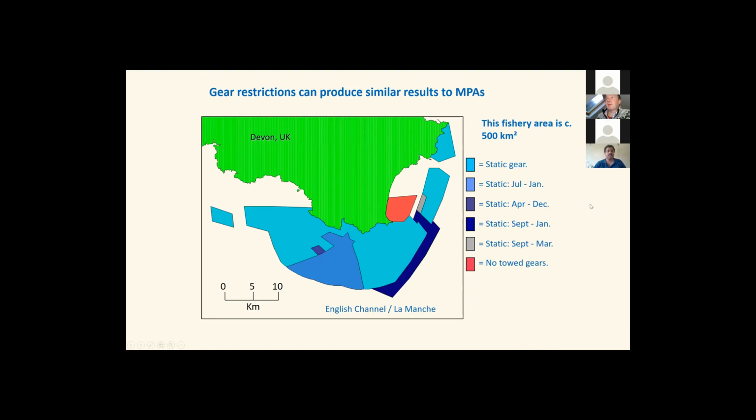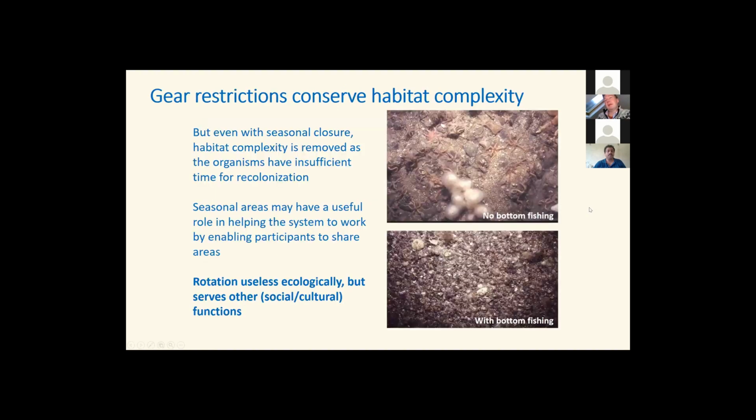Now, the nice thing about this and how it led to more sustainable practices is that the allocation of space purely for the use of small-scale static gear fishers has protected, in this case, the seabed from the effects of towed bottom trawling.